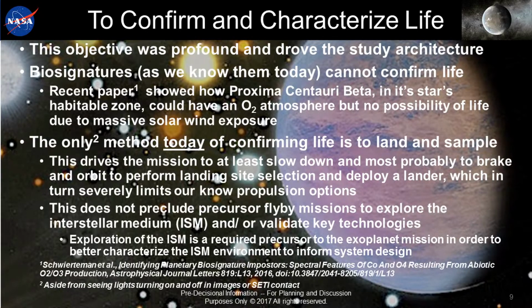Biosignatures, as we know them today, cannot confirm life. You can detect a biosignature, and it can give you a smoking gun, but it can't confirm. So, for instance, a recent paper, and I've got the citation there, and by the way, in our paper, we have lots of citations and references. So you won't see any equations in here. They're all in the reference papers, and you can go through them.